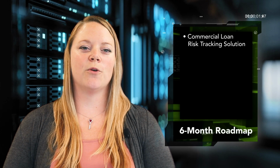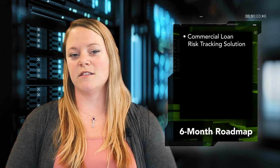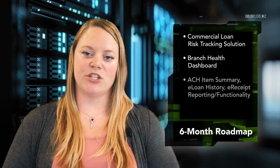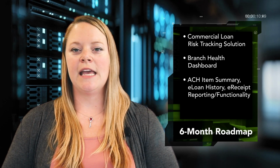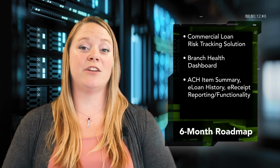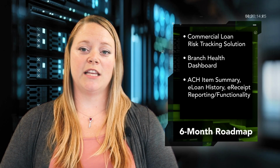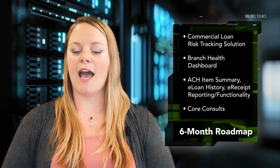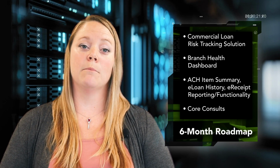Wow, that's all really exciting. So what else is in development? Well, there is certainly still a lot going on. Within the next 6 months, we are working to develop a new commercial loan risk tracking solution and a branch health dashboard. We're also enhancing the ACH item summary, e-loan history, e-receipt reporting and functionality, and potentially more. Last but certainly not least, we've made great strides with our core consults. Jen Berry and her team are doing everything they can to ensure our credit unions are getting the most out of their investments. Where do these new ideas for solutions come from?